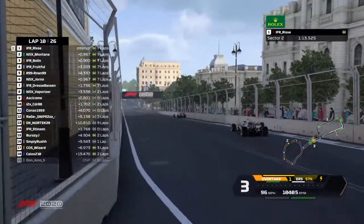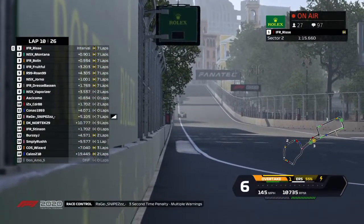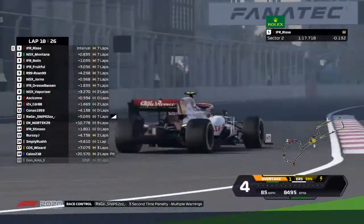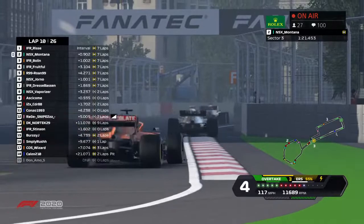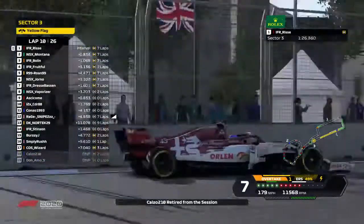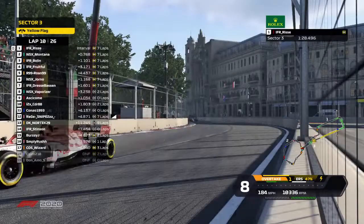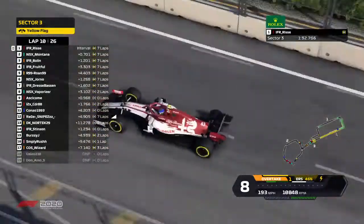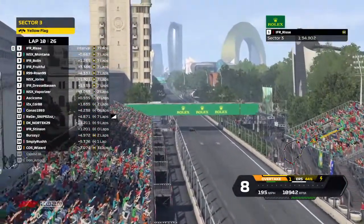He's got similar ERS to Montana, and I suspect if he mashes the ERS now, he may just break DRS, but he's got to be rather quick on it. No, Montana's on it already, so that's that gone. Calzo's retired in the pits, so the yellow flag's there, nothing to worry about at all. That's his race done. It's just not really there at all, is it?